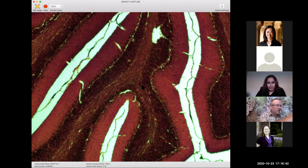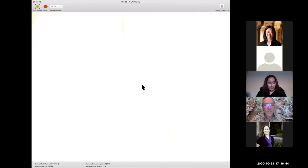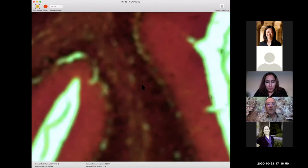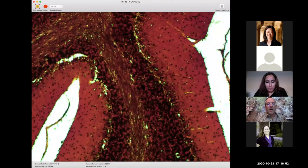I'll zoom in here a little bit, see if we can get a closer look at those black dots. Get myself focused again. There we are. Each one of those black dots is the cell body of a brain cell.